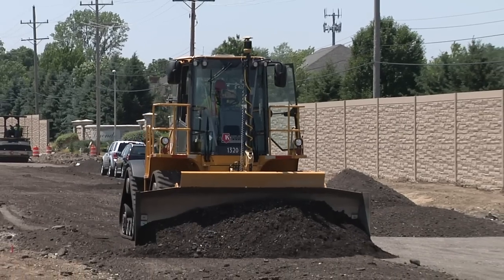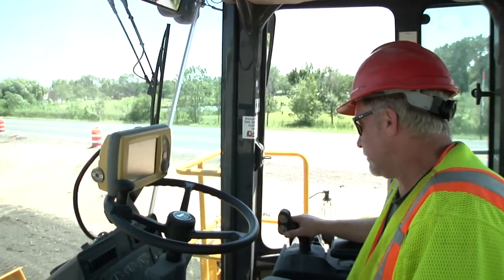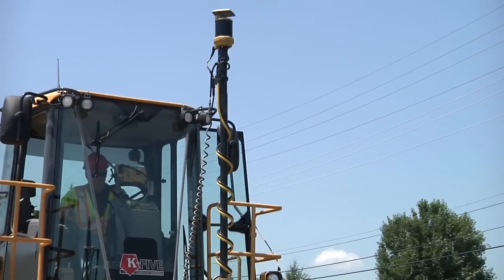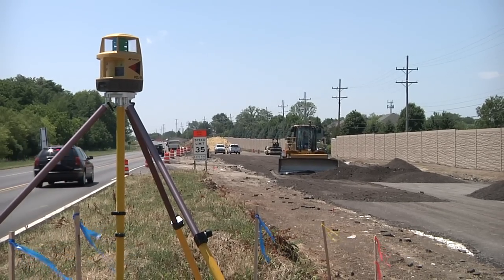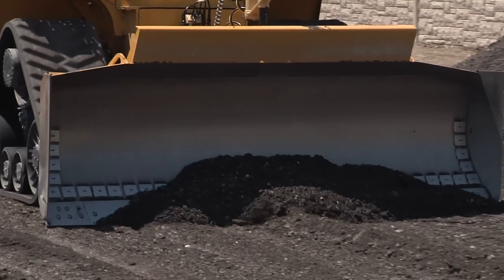When we start with our dirt work, we have our tolerances of a tenth that's spec'd by the state, and we know we're hitting those tolerances. As we move up, we are utilizing between our motor grader, our 140H, and our 764 to place our capping stone, and utilizing the millimeter in with that, we are hitting tolerances of 200s to 400s, and it's very consistent.